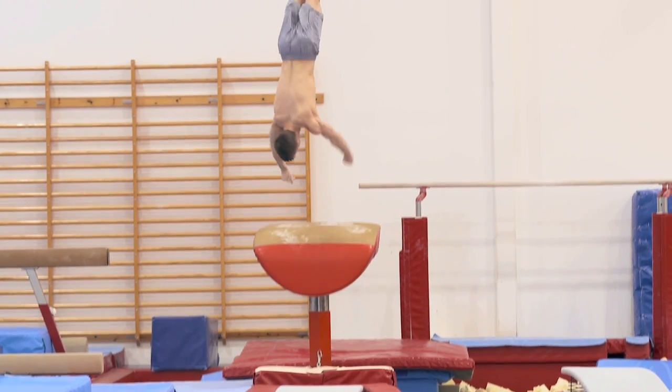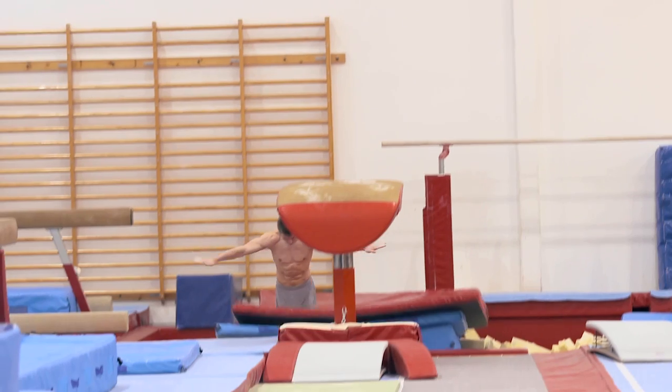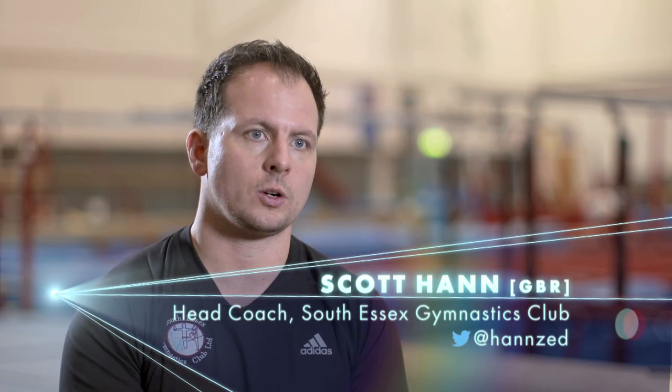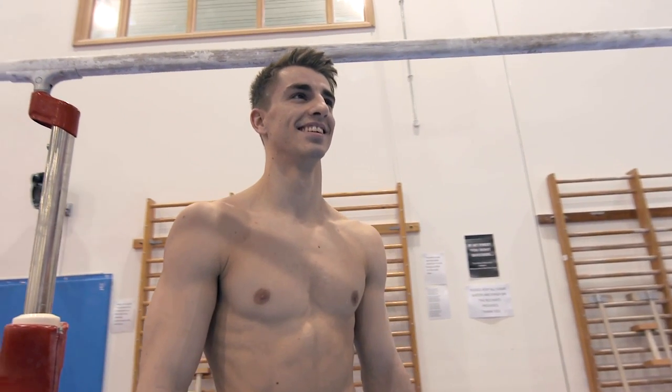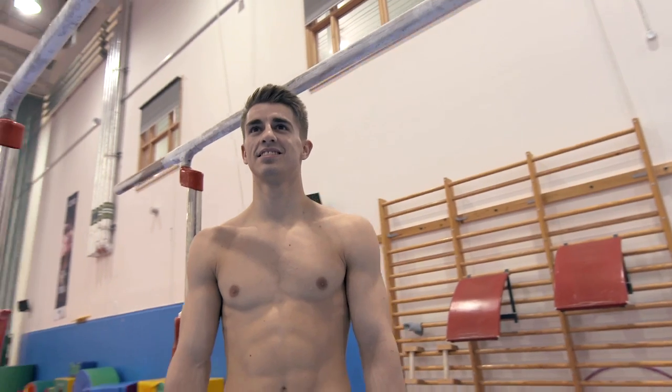In training, Max works very hard. He's very easy to work with. He's got a one-track mind, and that is to be successful in anything he does. So it's very easy for a coach to work with someone like that. He knows what he needs to do to achieve his goals. He'll know when to ask questions, when not to ask questions, when to discuss something. And his ability to compete is outstanding.